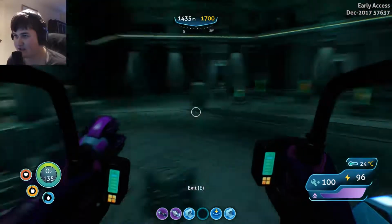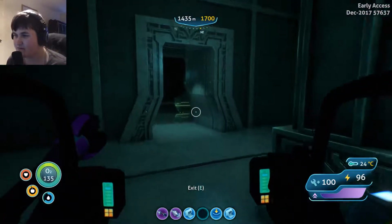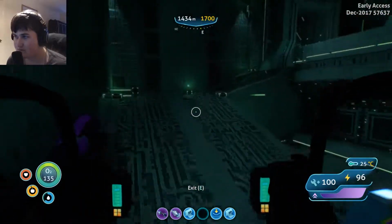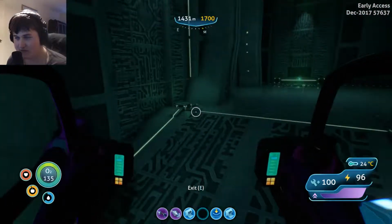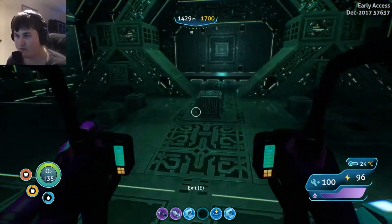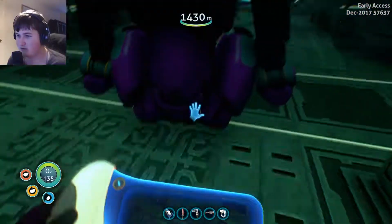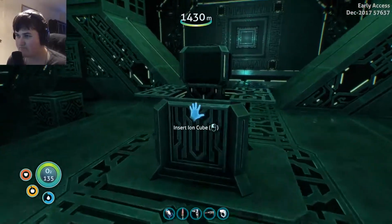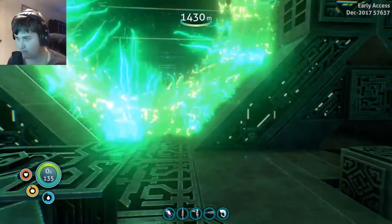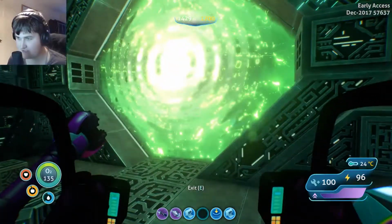Right, let's go to this side. See what's over here. Ooh, I see another teleporter. I do see another teleporter. That's it, go down. There you go. Feeding you an ion cube. Well, what am I doing? I don't want to go in there without this. Let's see where this goes.